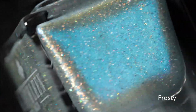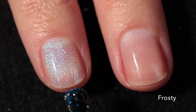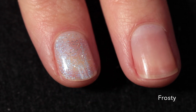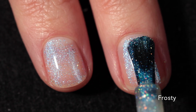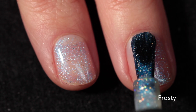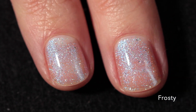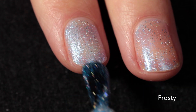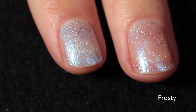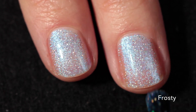Moving along, we have Frosty, and this one is a silver hollow flake base with glowy aqua blue to purple shimmer. So this one is really capturing winter perfectly, and this one has another great formula. So the Kathleen Co formula is really beautiful. It's always consistent in that it does build up beautifully in 3 coats. Every layer applies evenly.